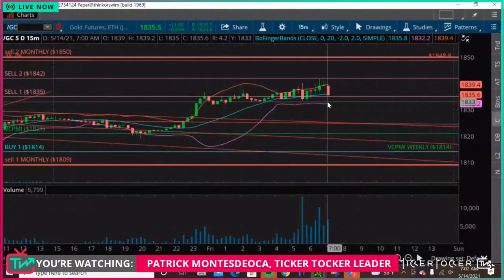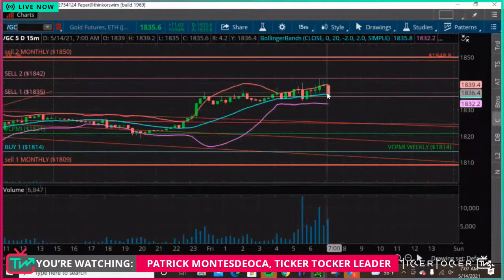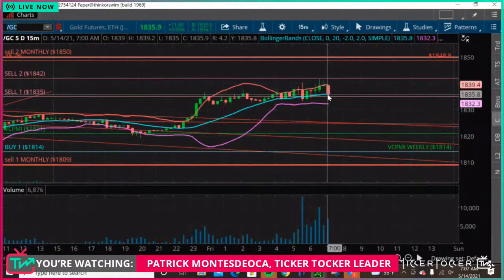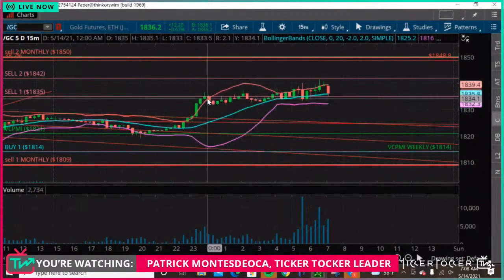Now, the fact that the market is trading above the sell one level of 1835, which is the resistance level, where once resistance is broken, it becomes support. So what we do in here is, as the market trades back and forth in here, it's testing the support resistance, and the variation is the variable changing price momentum indicator that activates the signal on the close. The trigger points are under close. Now, trigger points can be negated.